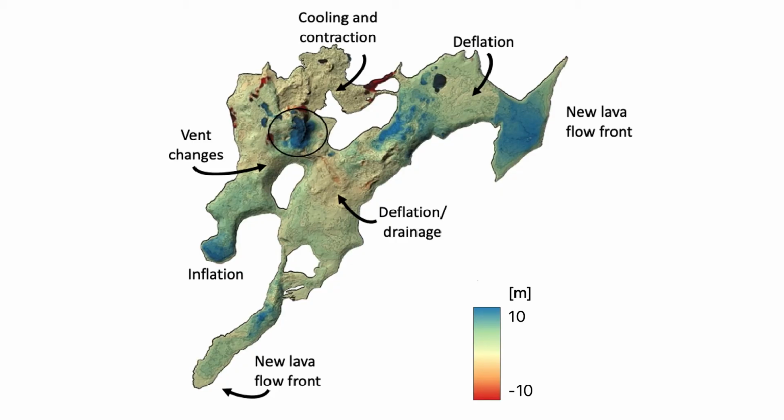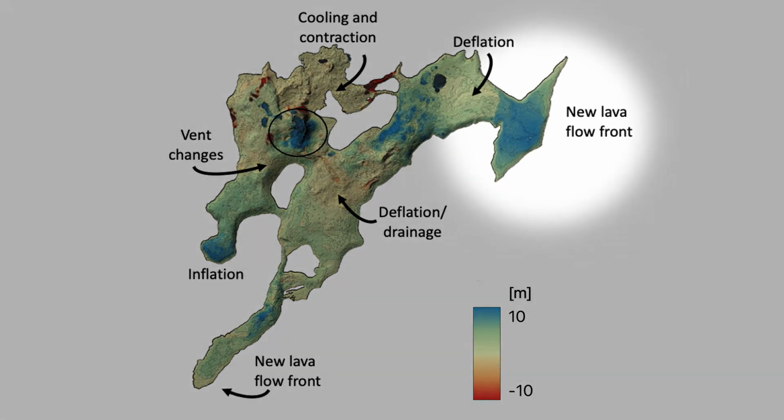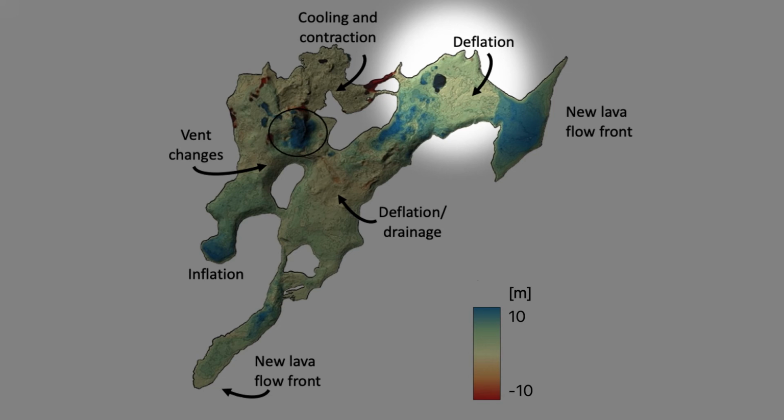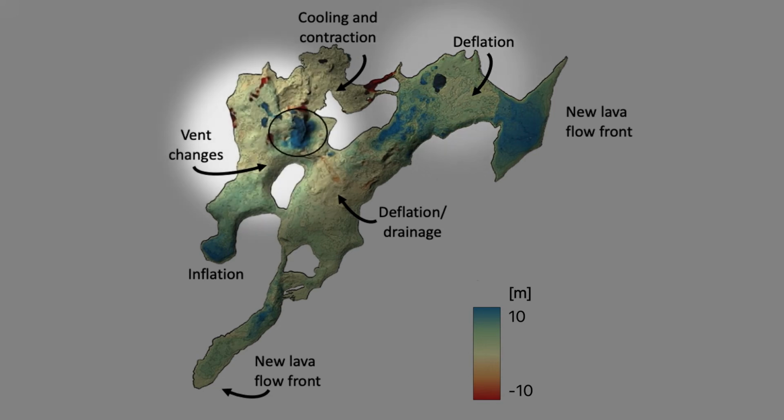So the thickness change map has provided lots of helpful information with respect to monitoring the lava emplacement. We can see the new areas where there have been new lava flows. We can see where the lava was deflating. We have seen where the vents are building up, but we can also see where the lava has been inflating.